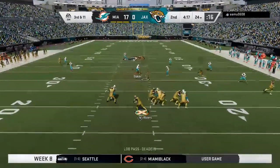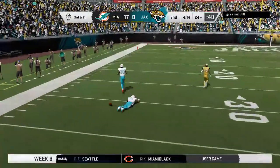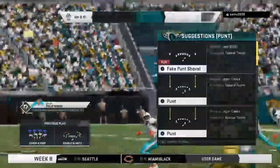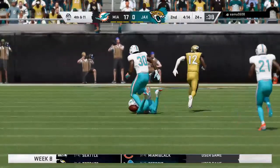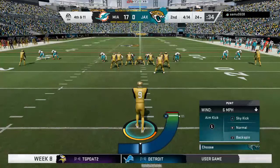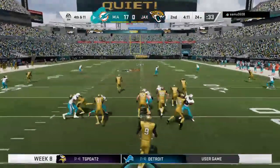On 3rd down, Rivers. He's going to loft one deep left side here. And he knocks the ball away, and it falls incomplete. An attempt at a deep ball there. They didn't get it. But, boy, they're going to need a few of those to actually hit in order to get back into this game. Good thing they do have a little bit of time here still left in the contest. Decent-sized deficit, but not one that they can't manage.